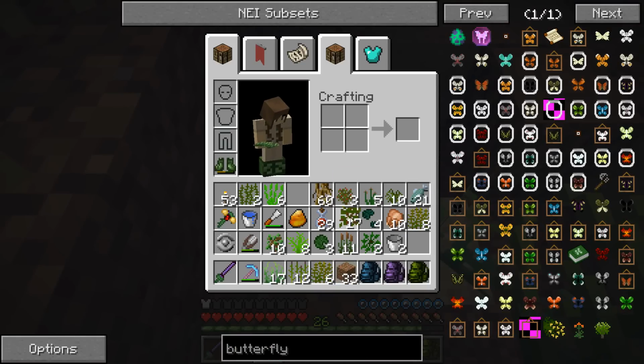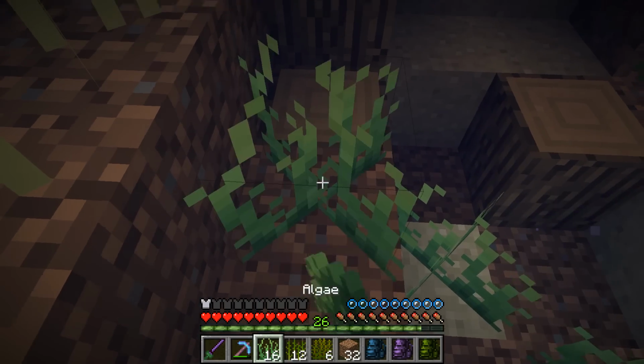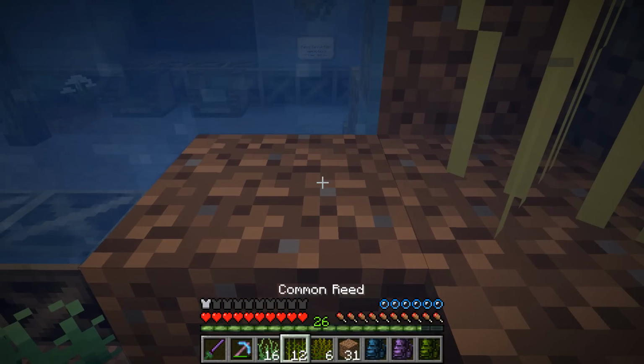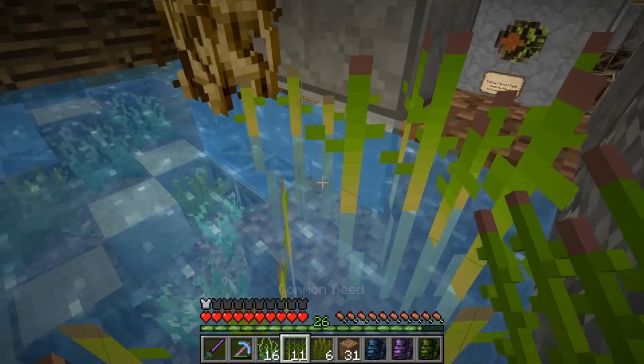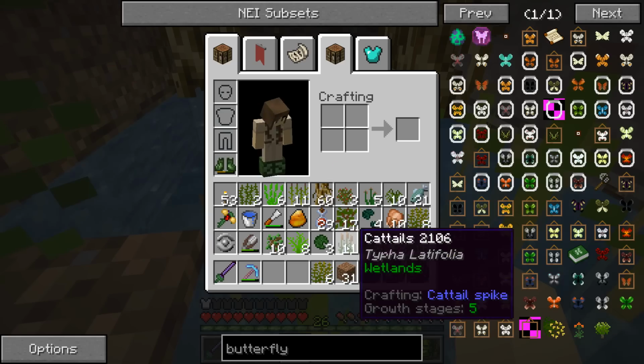Actually, let's try this. Okay. Take a breath. And I'm going to put it right here. And then I'm kind of tempted to go ahead and put dirt here and add another common reed. Ooh, I actually really like that. Okay, and let's put down the red root floaters.